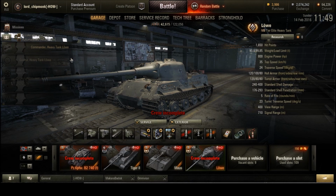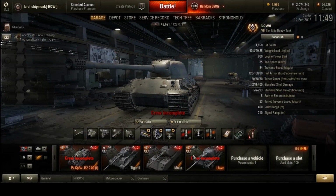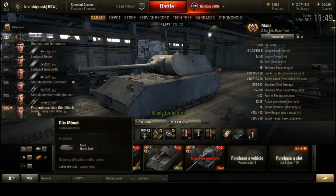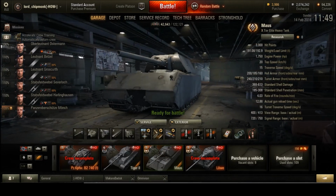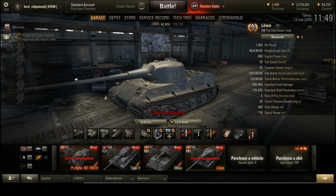The machine gets one of each of the crew members, so one commander, one gunner, one driver, one radio operator, and one loader. Exactly the same configuration as the Tiger II and most of the German heavy tanks. There are a few exceptions, like when you jump to tier 10 in the Maus, and you suddenly realise you have to recruit a new loader from somewhere, which is really annoying. But the Lowe has your standard German heavy tank crew layout, so no biggie there.